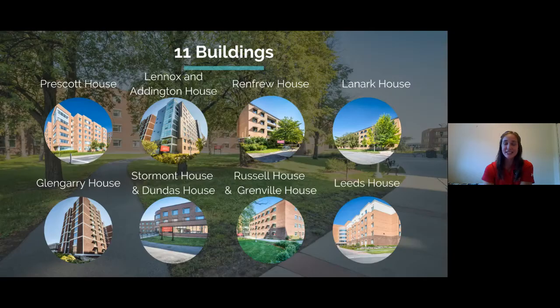Okay, let's dive right in. So at Carleton, we have 11 residence buildings. 9 of them are for first-year students. And of those 9 buildings for first-year students, 8 of them are traditional style buildings, and 1 of them is a suite style.